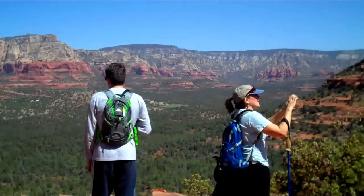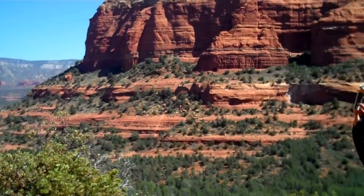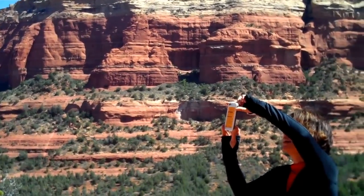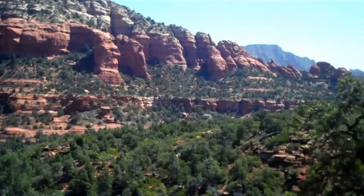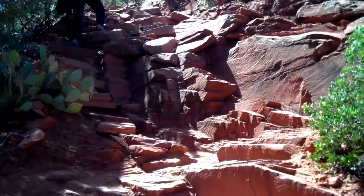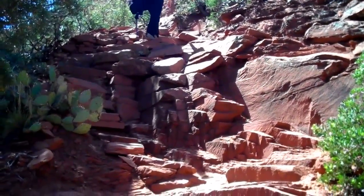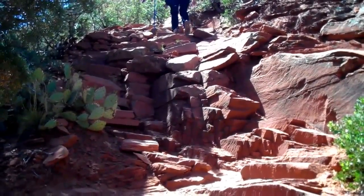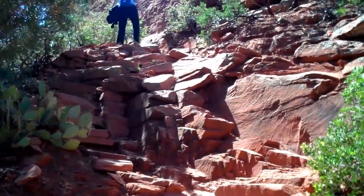We've reached the plateau, kind of a stopping point between the two steep ascents that we'll have to do. There's excellent views in all directions. We're now starting the second of the steep ascents to get up to the level with Devil's Bridge. Again, natural stone steps, no handrails, have to watch your step very carefully.